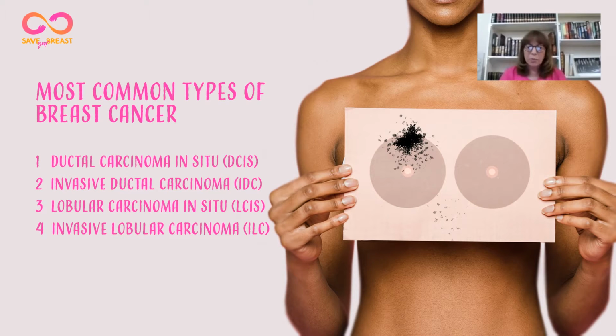Breast cancer occurs mainly in women, although as you know, men can be affected too. And the most common signs are a hard lump, bloody discharge from the nipple, or changes in the skin, which I'll explain in a little while.